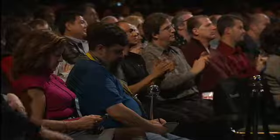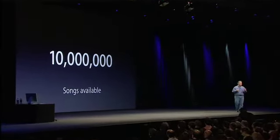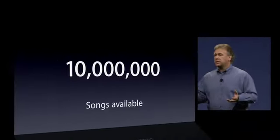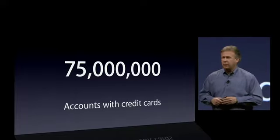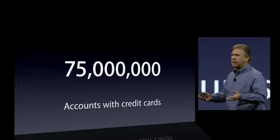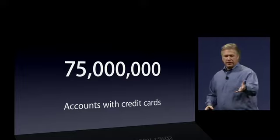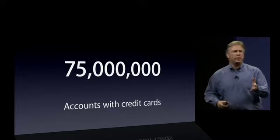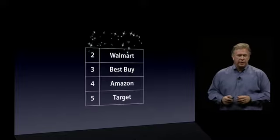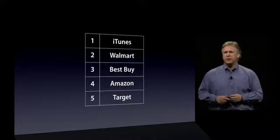And iTunes is the world's largest music library, with over 10 million songs. And we now have over 75 million accounts with credit cards. If you remember back in 2003, we started iTunes saying we wanted to give customers a legal way to purchase music digitally over the internet. And it's so great to see how many people agreed with us and want to take part in this legal way to purchase music. And with all this, iTunes became the number one channel for music in the United States.